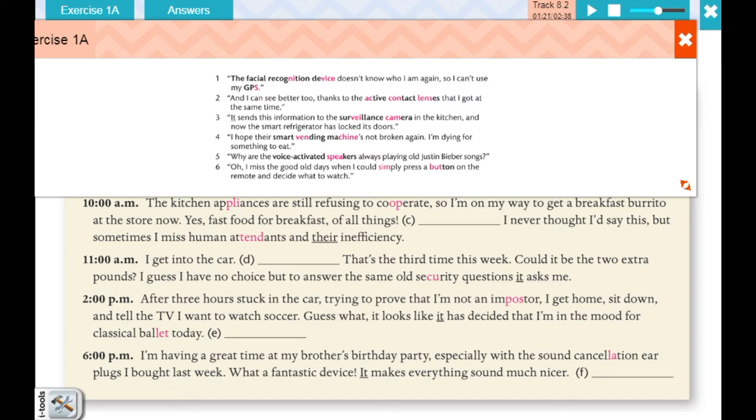Ten AM. The kitchen appliances are still refusing to cooperate, so I'm on my way to get a breakfast burrito from the store now. Yes, fast food for breakfast, of all things. I hope their smart vending machine's not broken again. I'm dying for something to eat. I never thought I'd say this, but sometimes I miss human attendance and their inefficiency.